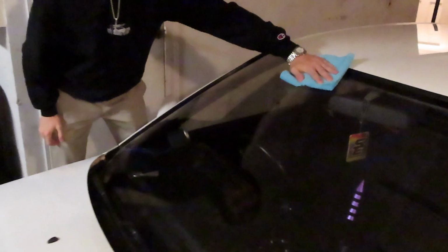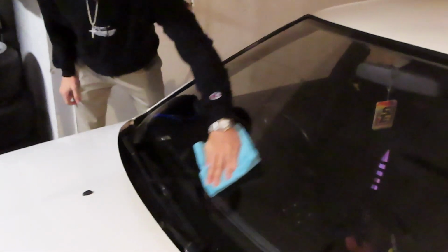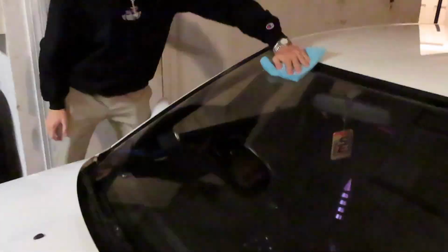What you do now is buff it off since it has dried. I like to do it a little bit faster than Spencer, but I don't know. It'll work as long as you buff it off. Look at the reflection right now. Is that real life, or is that Spencer? Oh, that's my windshield. But anyways, we're buffing this off.